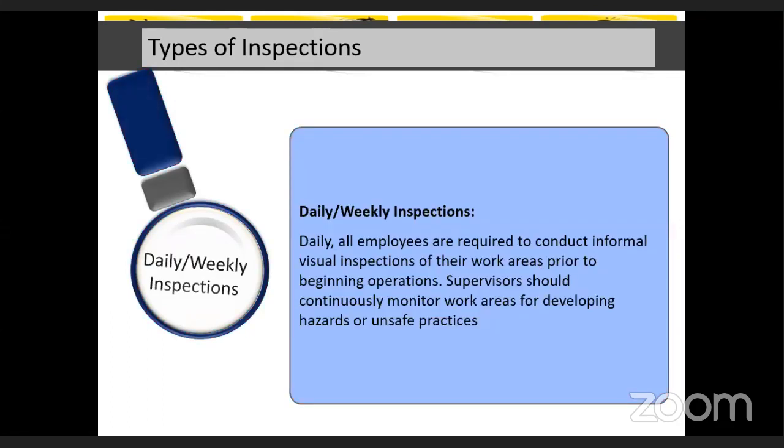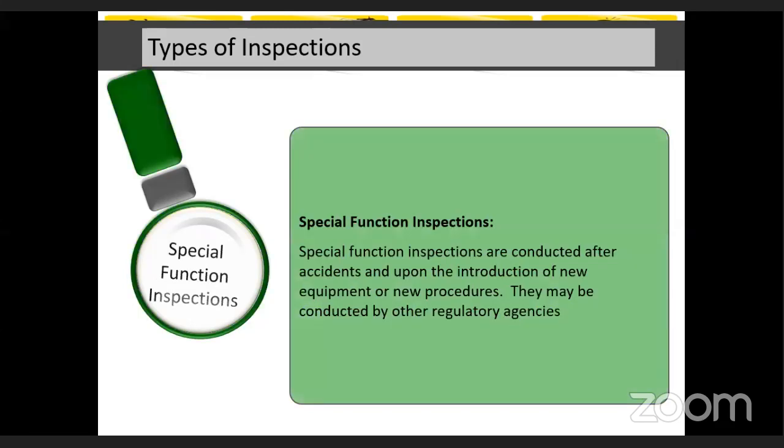Then we have daily and weekly inspections. Daily, all employees are required to conduct an informal visual inspection of their work areas prior to beginning operation. Every day, every operator must, as a matter of essentiality, make sure he or she conducts a visual inspection of work areas or machines to be used before operation. Supervisors should continuously monitor work areas for developing hazards or unsafe practices.